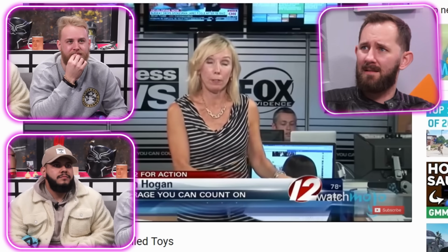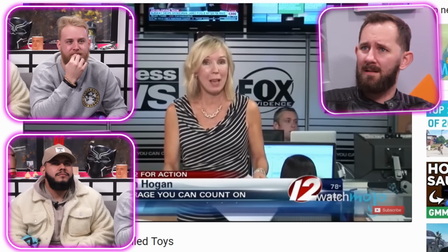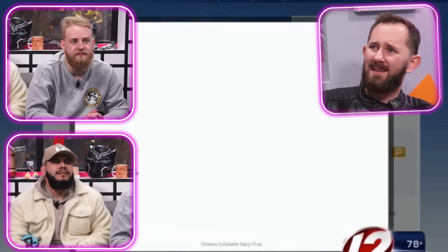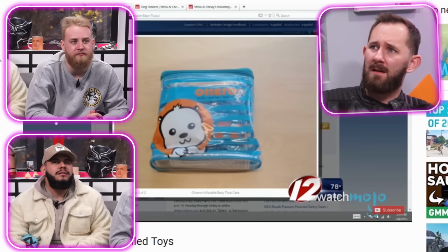Statistics show that more accidents can occur in the bathroom than in any other household area. Preach. I can attest to that one right there. Is that Hulk Hogan's wife? This toy was intended to help toddlers stay afloat during bath time. Unfortunately, the plastic rings were known to rip and leak air, leading to a drowning risk.